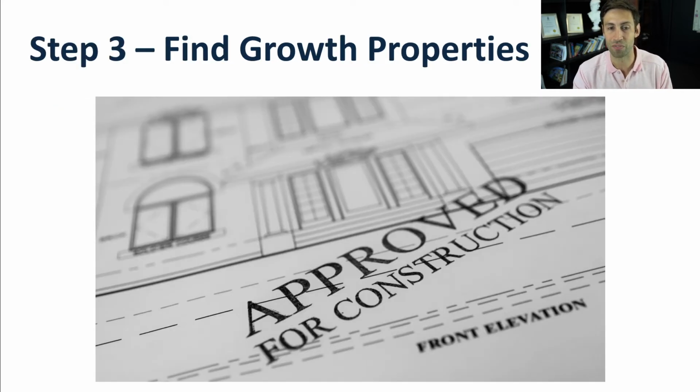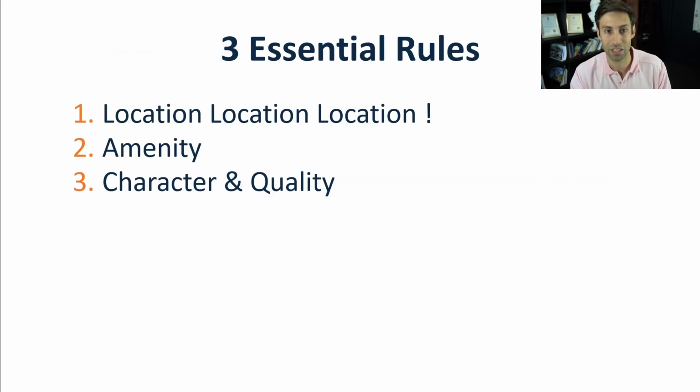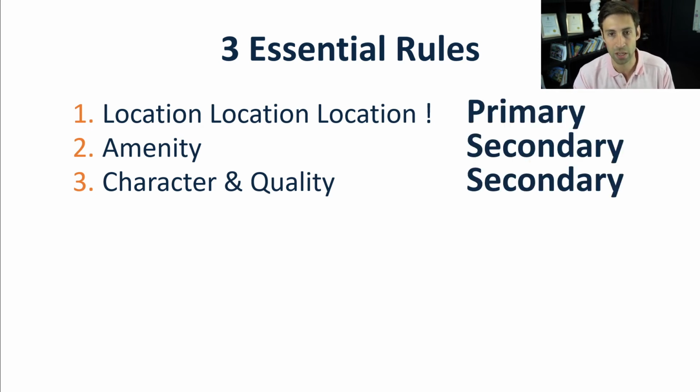The 3rd step is to find high growth properties. There are 3 essential rules to finding high growth properties. The first one is location, the second one is amenity, and the third one is character and quality. Location is the primary factor. There are various different data points I look at when I talk about location. Then the second and third are the secondary factors.